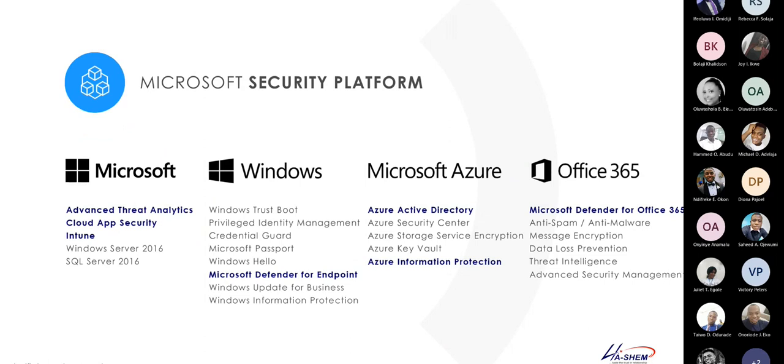So here are some of the Microsoft security platforms. We have Advanced Threat Analytics, Cloud App Security, Intune, Windows Server 2016, and SQL Server 2016. Advanced Threat Analytics is a security solution that helps you to do behavioral analysis of your network and find out if there has been an attack or breach to the user's identity. Once it finds that out, it monitors it and sends an alert to the administrator telling him that this is what has happened.